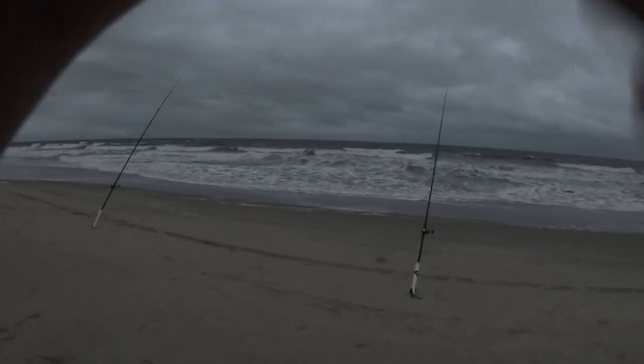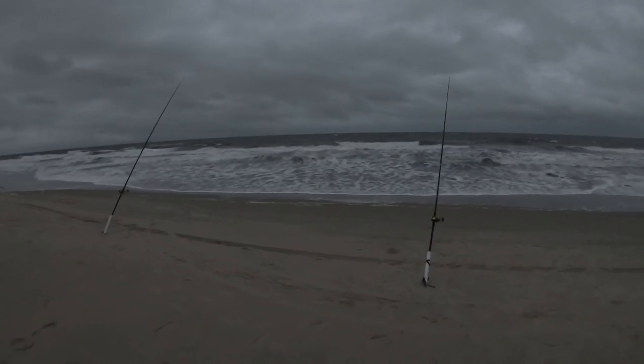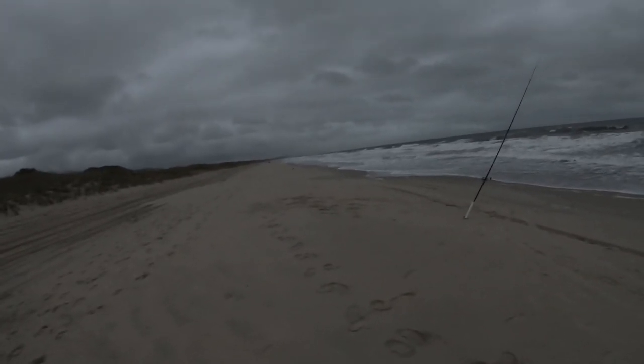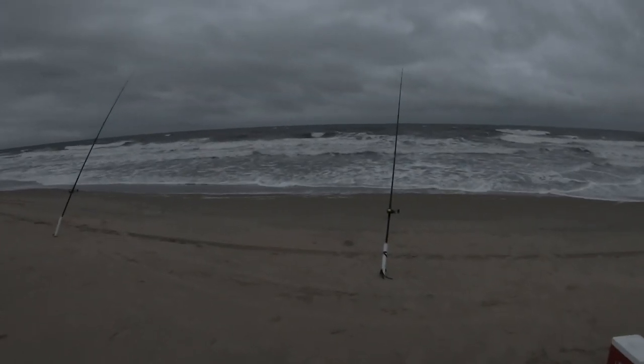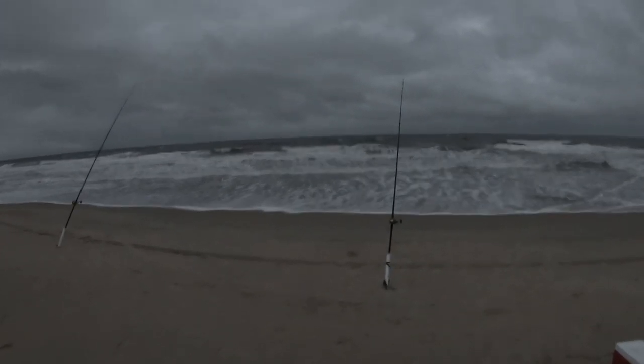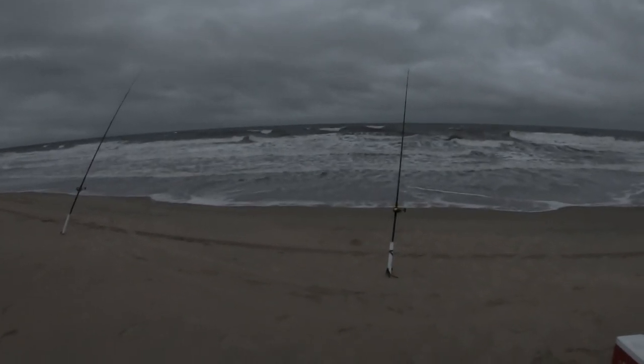Well, I have no idea if y'all can hear me with all this wind. I'm trying to cover the mic with my hands. There's a guy down there, he just caught one. That thing was easily over 40 something inches. I'm just getting beat up. I'm still wet from the rain and I'm gonna reel these in. I'm gonna call it a night.